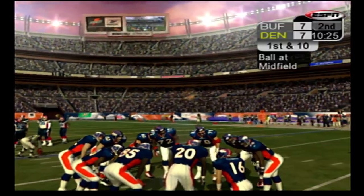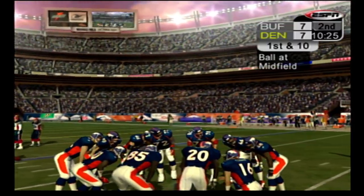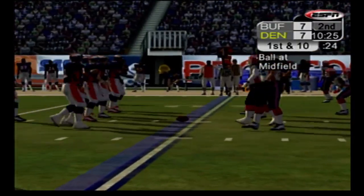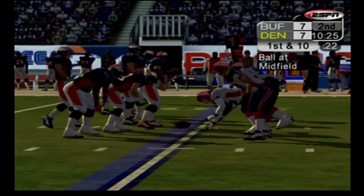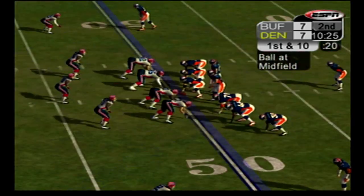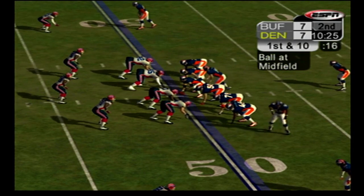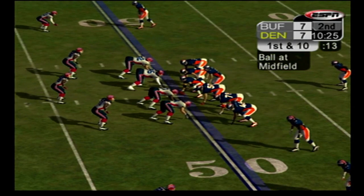Rod Smith returned for a few there, but after that gigantic punt, it was like tearing a single page out of War and Peace. It doesn't make much of a dent. The Broncos were intercepted last time out. We'll see what happens here. We'll start at their 50-yard line. Anderson goes in motion.